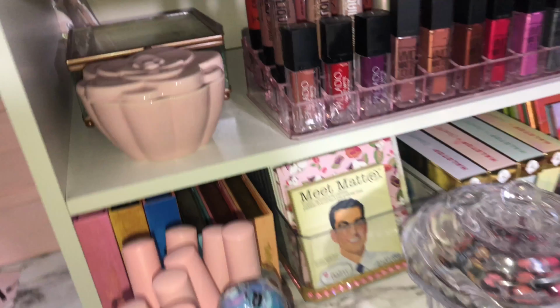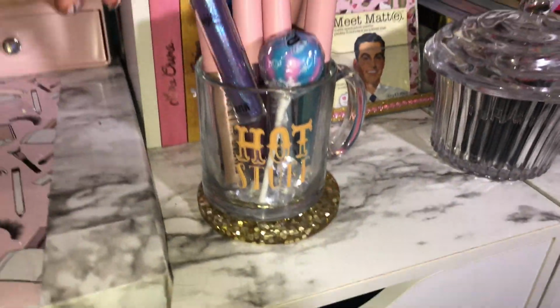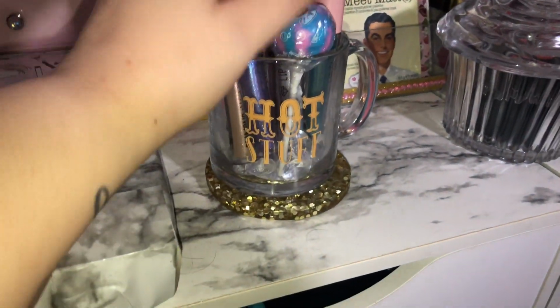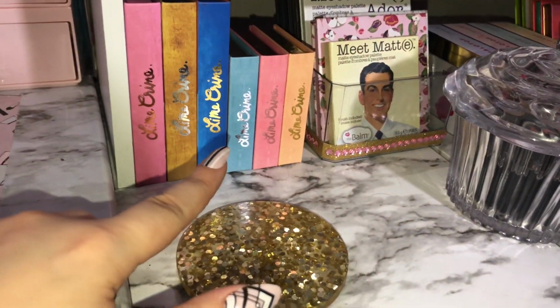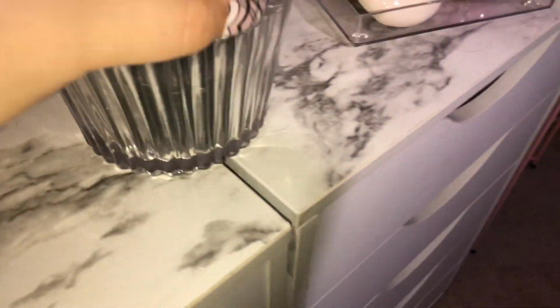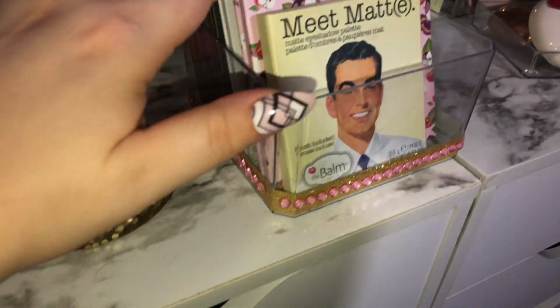Moving right along over here, I have this mug with my AOA Studio Diamond lip glosses, and then just a little cotton candy lollipop, because why not? And then behind that, I have some Lime Crime palettes. In this little dish, I have all my Wet n Wild lipsticks, because they fit in there perfectly. And then behind that, I just have this little tray with some more palettes.